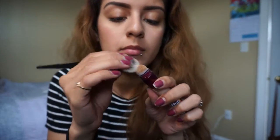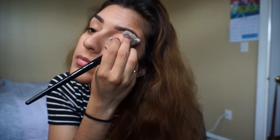I go back with my concealer to define any messes under the brows. I end up using my Sephora foundation brush because that's the only brush that has a finer tip at the end, but it works.